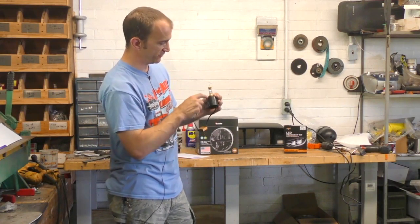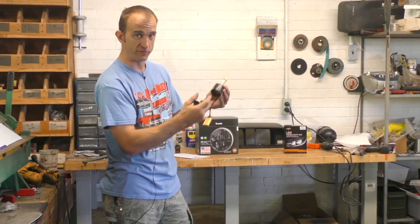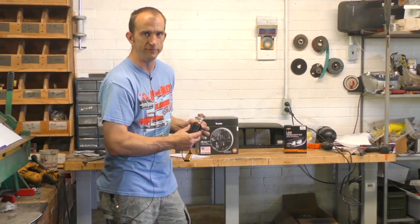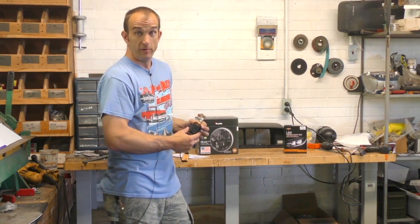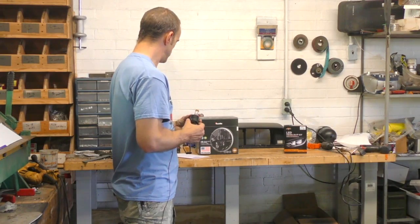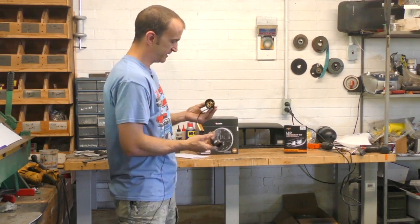So what you want to do is just make a little mark on the black part and on the light, and just make sure you get it back together correctly. It's not a big deal. And even if you get it wrong, it's still not a big deal just to go in there and take it all apart and fix it. So that is how that works. And don't forget to put the little rubber seal back on. That's kind of an annoyance.